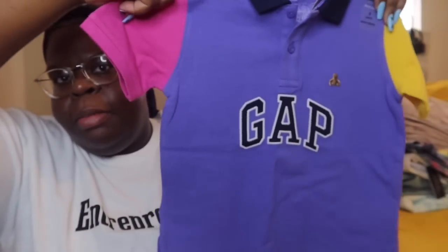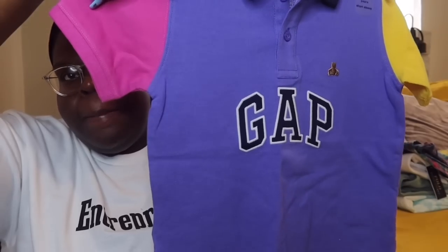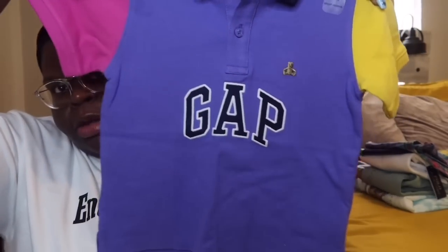Last but not least, from Gap, I picked him up this cute pink, purple, and yellow shirt. So yeah, that's everything that we picked up from Gap.